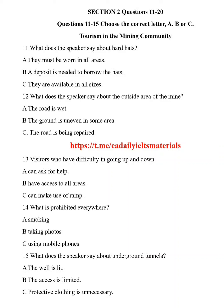Section 2. You'll hear a talk about tourism in the mining community. First, you have some time to look at questions 11 to 15. Now, listen carefully and answer questions 11 to 15.